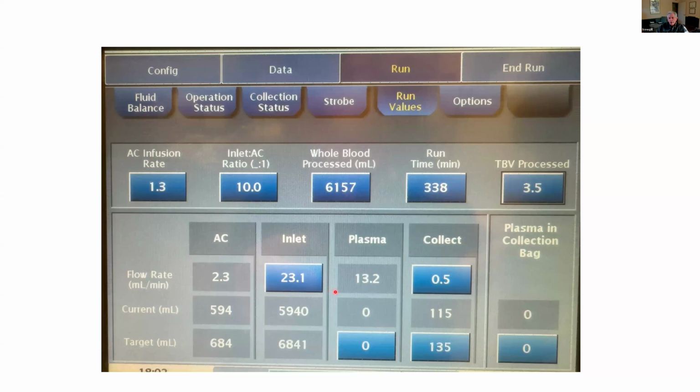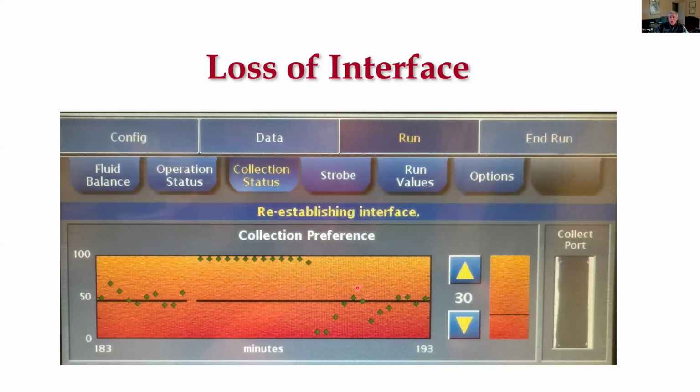But this is the way that we were able to stabilize the interface: slow down the collection so that you're not dissipating the cells that you're trying to collect, and increase the blood flow into the machine so that you actually deliver more cells to the level of the buffy coat that you're trying to collect. And that prevents a lot of that wandering. And you'll get wandering like this if you're starting to deplete the cells that you're actually trying to collect.